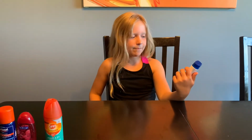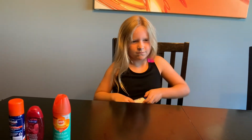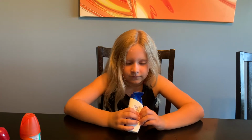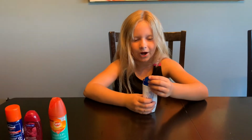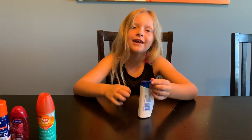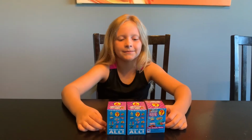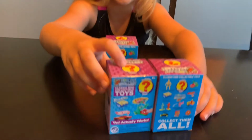This is shampoo for your hair, I think. It smells nice. So this is body wash. Yeah. Hair conditioner, I think. It's pretty much like hair conditioner, but it is so tiny. So these are mystery boxes, and there are many things that actually work, and here's some things that you can get.